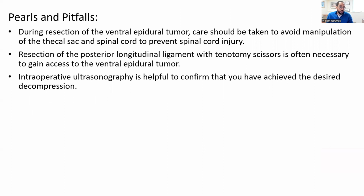Resection of the posterior longitudinal ligament with tenotomy scissors is often necessary to gain access to that ventral epidural tumor that's really being bounded by the posterior longitudinal ligament. And intraoperative ultrasound is extremely helpful in confirming that you've achieved the desired decompression. Sometimes it'll reveal that you left a little bit behind, that there is still significant compression. And to get the best possible target for the radiation oncologist, I think that ultrasound really can be helpful.